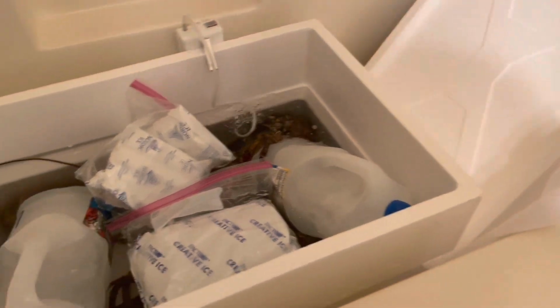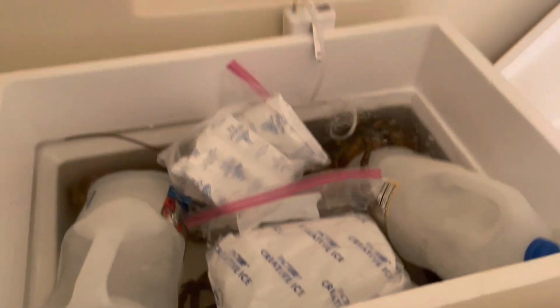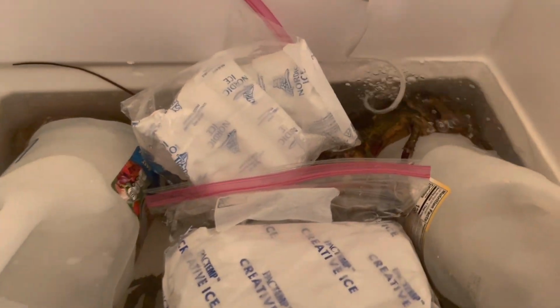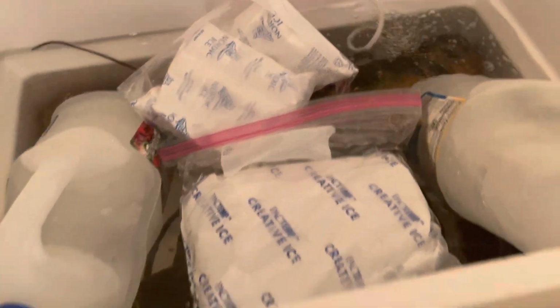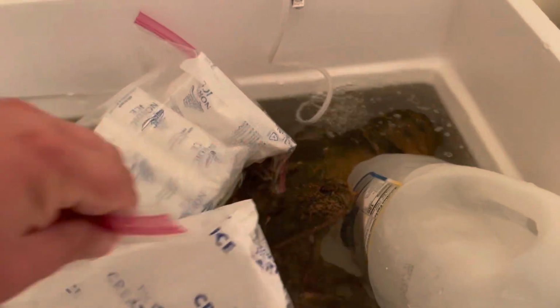Now here's what I got, y'all. I've got the water in here. I've got 4 of the large lobsters. These are 3-pound Maine lobsters, the biggest they come from Maine. And look, see them snug down there in the water?